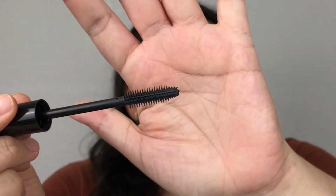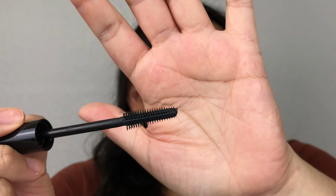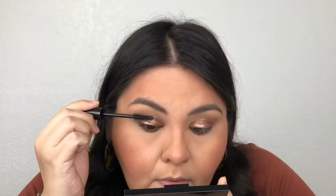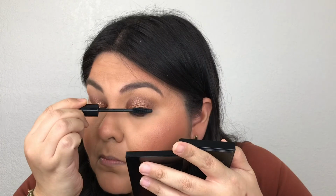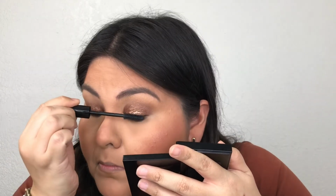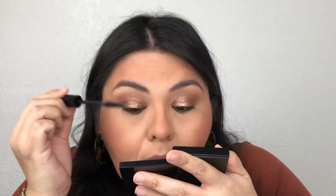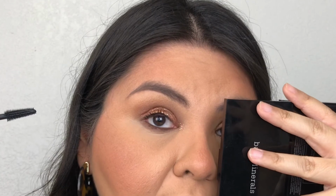Oh, it's a plastic wand. It kind of reminds me of a CoverGirl wand. That orange CoverGirl eyelash mascara. That's what it reminds me of. Let's see if this does what it says. This is what the lash looks like.